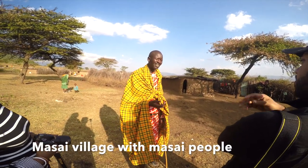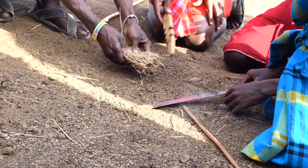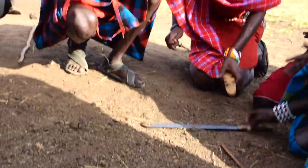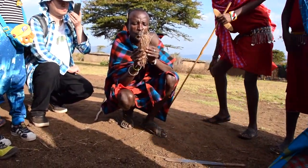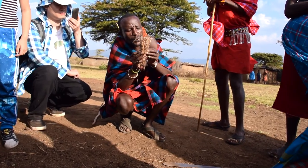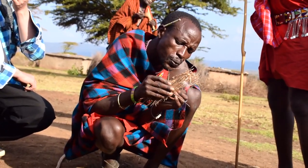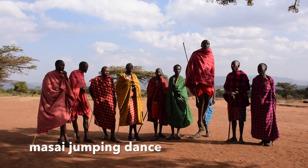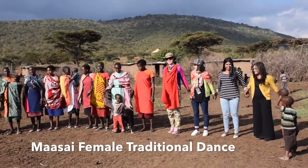Now we are in a Masai village. We meet Masai people. They have shown us how they make fire without matches. It's their traditional dance called Masai jumping dance.